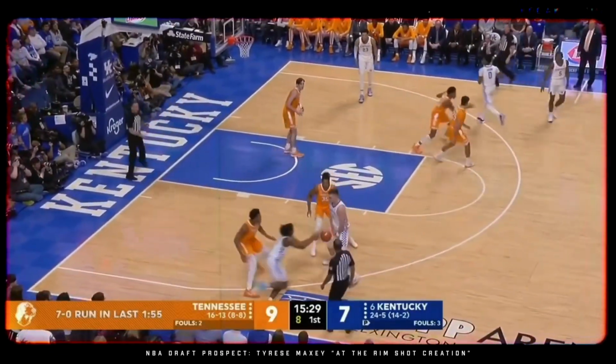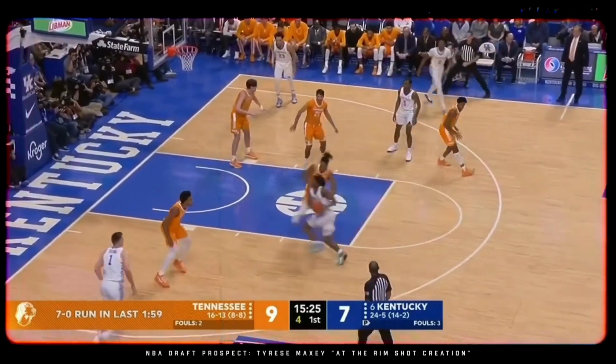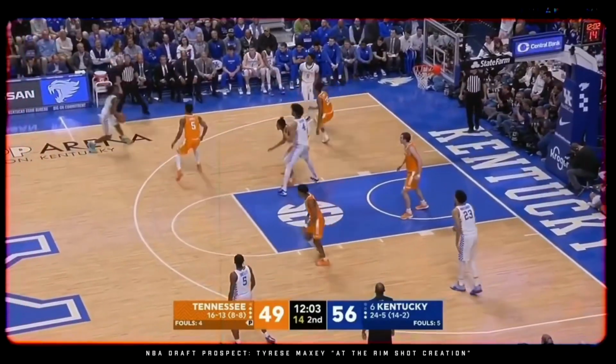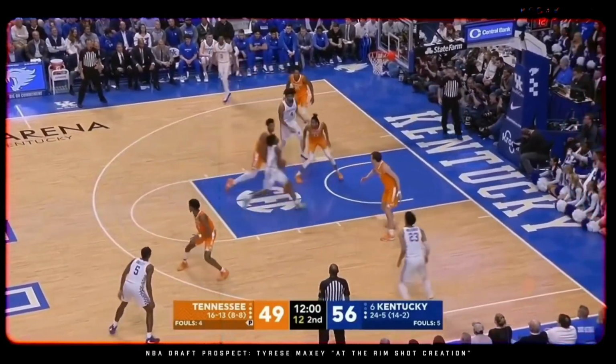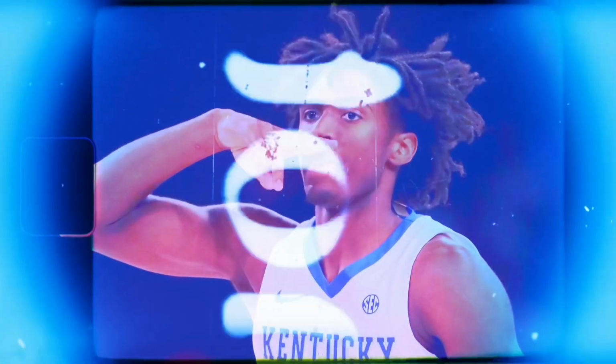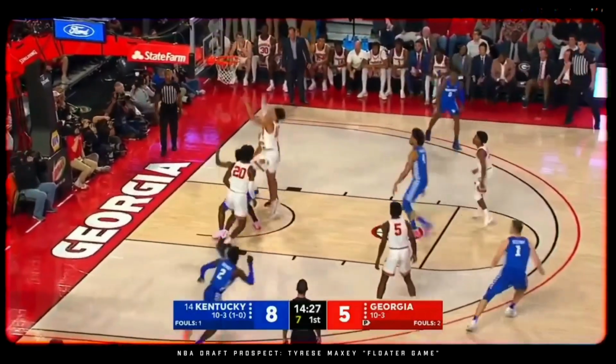Again, we see that strong left hand as he gets the switch, beats the big off the bounce, and then shows off the extension for the finish. This time Maxey shows off the extension with the right hand, as he blows by the defender for the layup. And when he doesn't get the ball all the way to the rim, Maxey shows off his ability to get to his floater game.